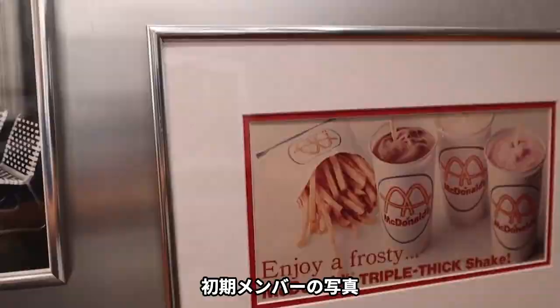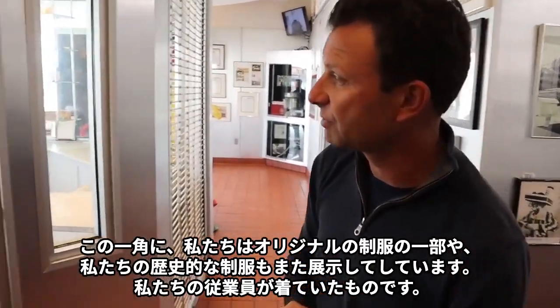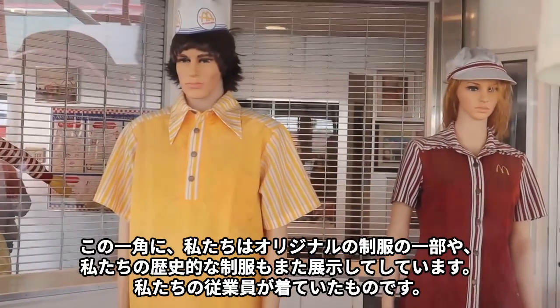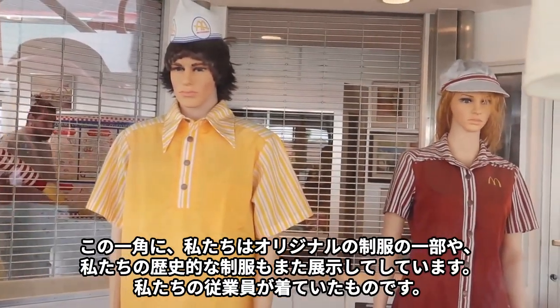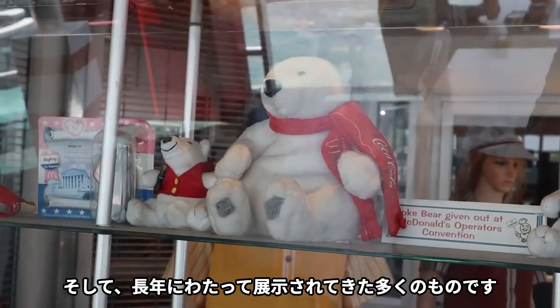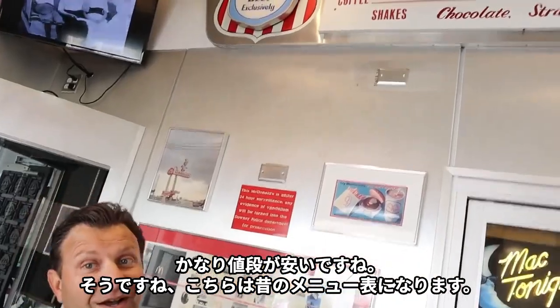A lot of these things are found in the McDonald's archives. Side of our room here, again, we have on display some of the original uniforms or some of our historic uniforms that were worn by our employees, and a lot of the other things that have been on display throughout the years of McDonald's history. Things are so cheap back then.